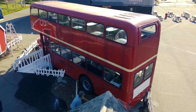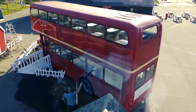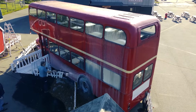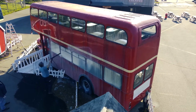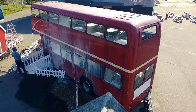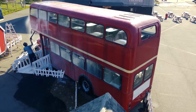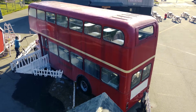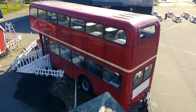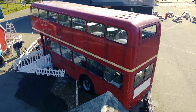The actual clean itself, we're using a pH neutral snow foam from Dirt Busters. We're coating the whole side of the bus to get it nice and wet, and the snow foam itself will start to work pretty much straight away. It grips on the vehicle, starts to get into the dirt and break it down, and as you can see there is a lot of dirt on here, mostly all that rubber, so hopefully it'll all come off in one go.